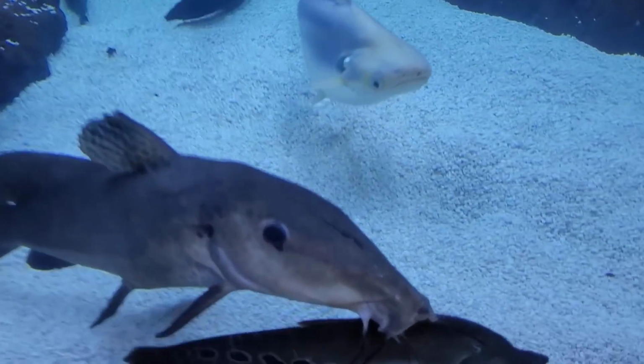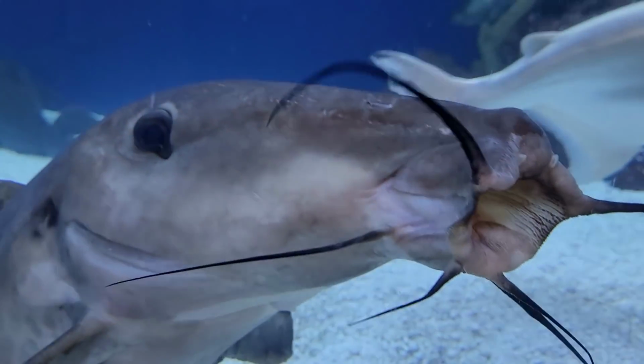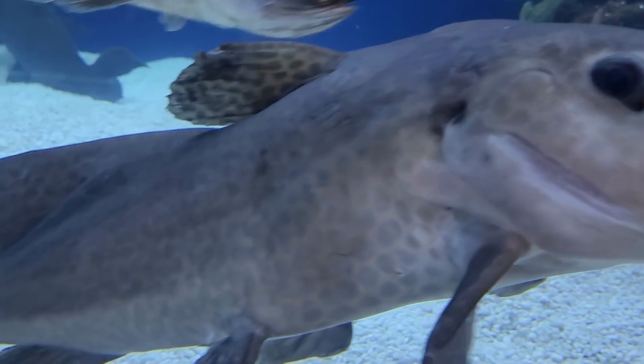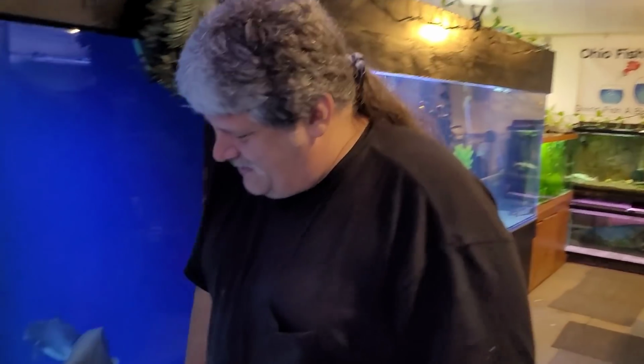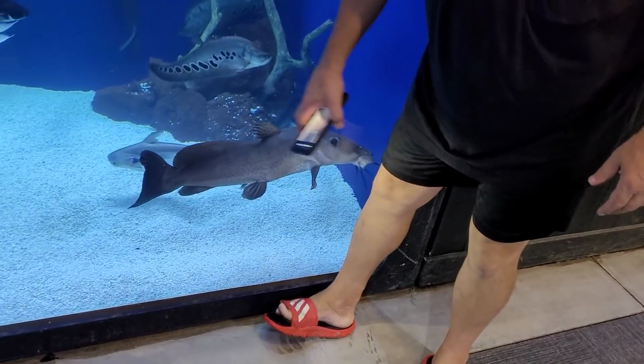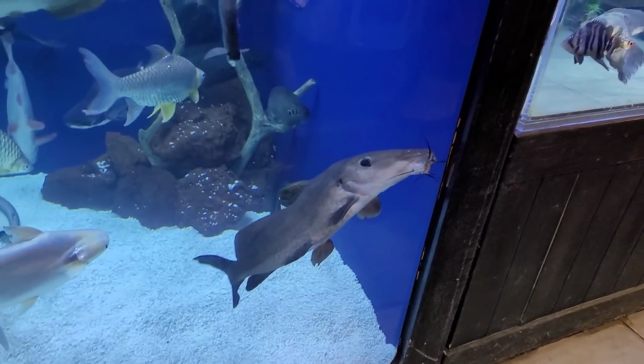This guy is such a neat little fellow. This is an African Giraffe Cat. Very, very neat. Did you call him a neat little fella? Yes, he is. That's a big guy. Look, there's my legs. Look how big he is. That's a 30-inch fish. All right, call him a cute little guy.